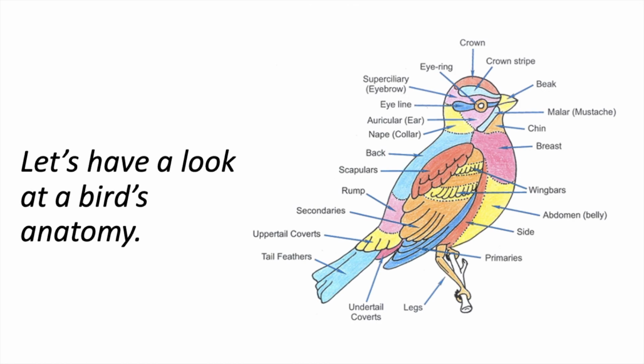So let's have a look at a bird's anatomy. We're going to start here with the nape, the ear, eye line, eyebrow, eye ring. The crown is at the top of the head, crown stripe. This obviously changes on different birds. Beak. This is the malar, which is the moustache basically. Chin, breast, wing bars, the abdomen, so it's tummy, the side.